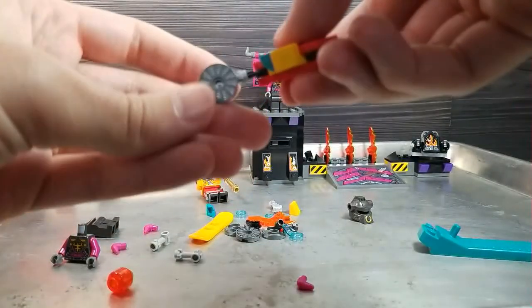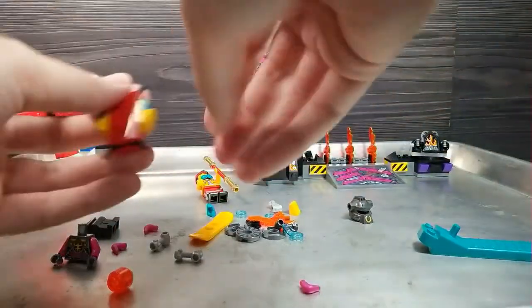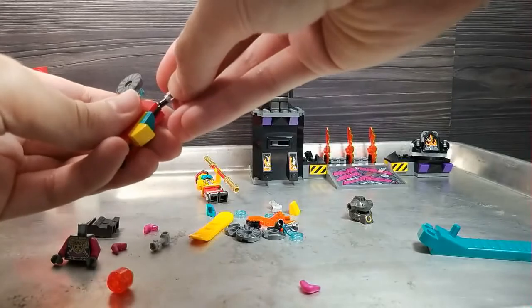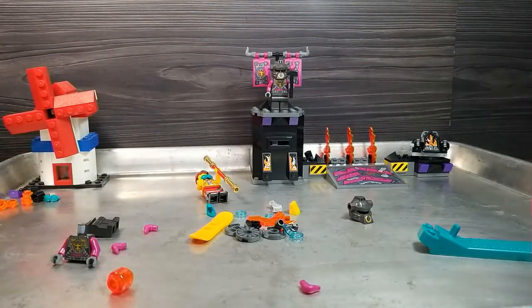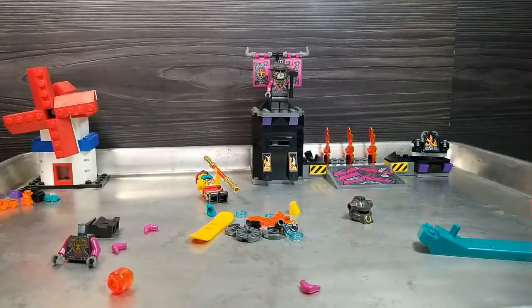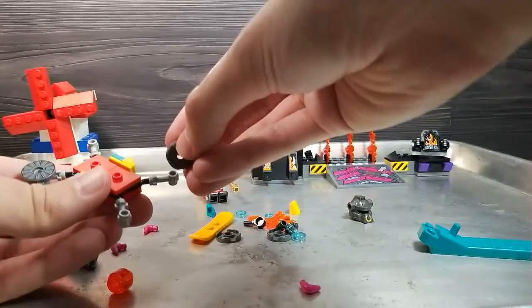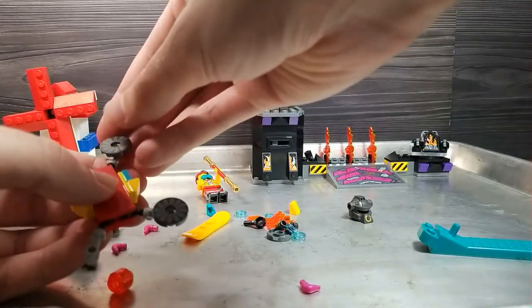Can I make it into a car? Cool, I can turn it into a car if I wanted. I'll do that in a minute. Building.